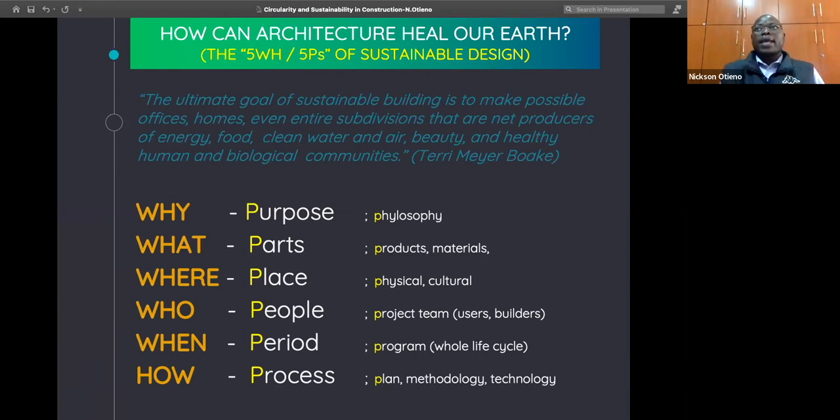And when we move to the construction phase, what are the players that we'll be working with? How do we work with them? And during the use of that facility. So we need to think about this building in terms of the people. It has many facets.